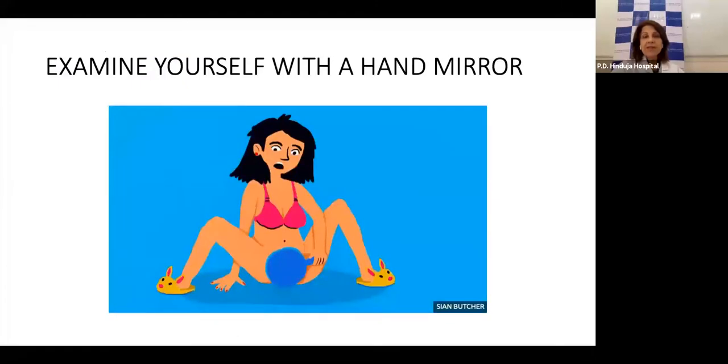So examine yourself. We encourage you, examine yourself with a hand mirror. Look at your vulva. See that all the parts are there. Please do not go onto these sites which show you these so-called aesthetic vulvas with perfection. Vulvas are not perfect, okay? Vulvas are different in different women. They have a huge vulvar wall in Scandinavia, which shows the difference, to show women that you cannot have a perfect vulva.